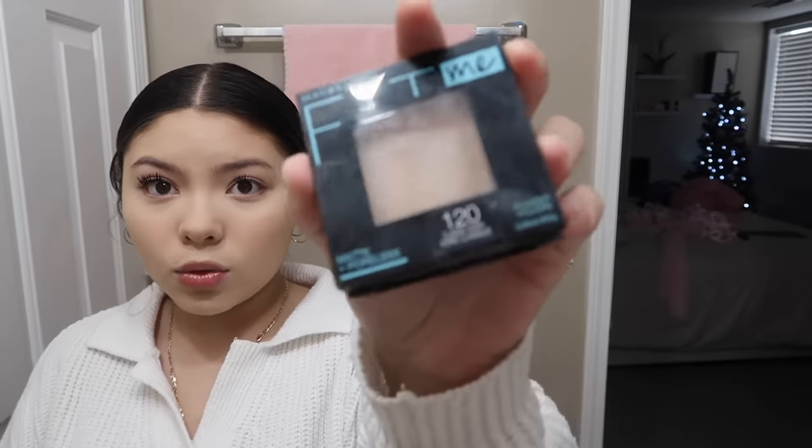And then I usually grab my Fit Me Matte Poreless Powder. I think it's powder foundation, right? I usually grab that. And then I just go over my face a little bit, in spots where I put my concealer, I just go over the same spots. And I feel like this makes my base literally so smooth, guys. This is what makes everything so smooth. So I definitely recommend getting this. I have shade 120. And yeah.